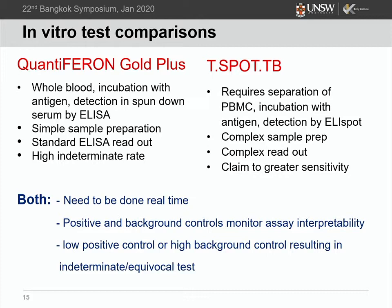Both need to be done in real time. Positive and background controls monitor the assay interpretability, and a low positive control or a high background control results in the indeterminate or equivocal test.